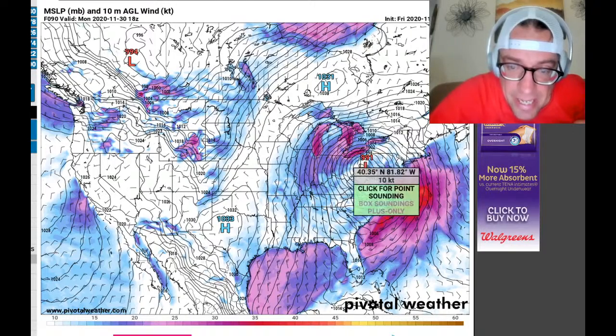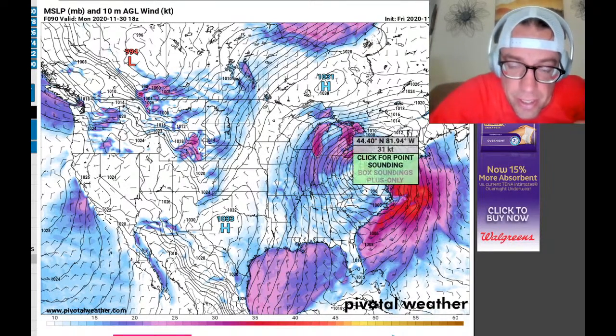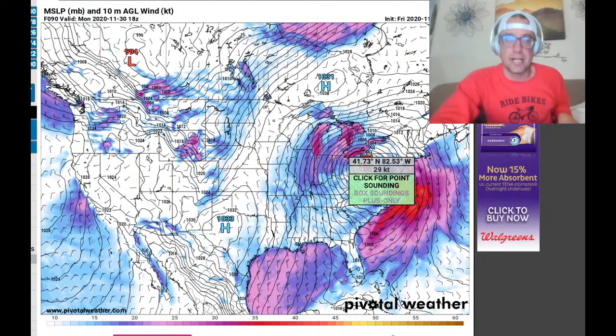But then all this lake-enhanced snow on the west side of that surface low, deformation zone. The lakes are still incredibly warm out there. Lake Huron, western Lake Erie.